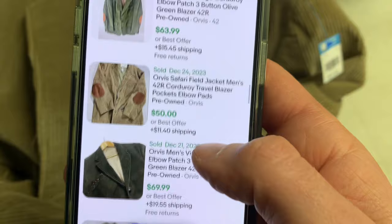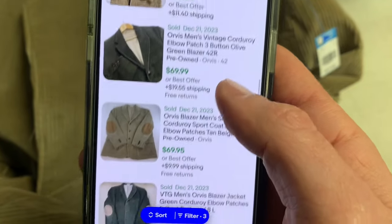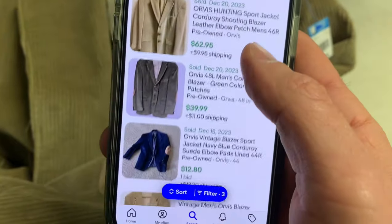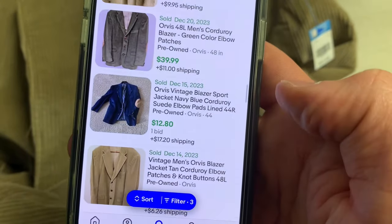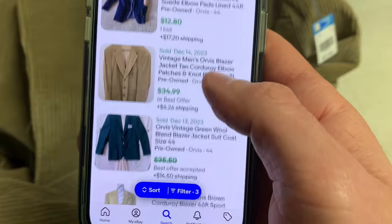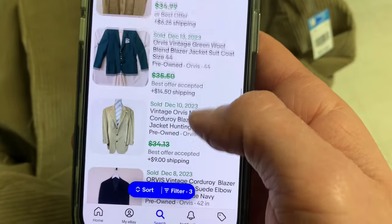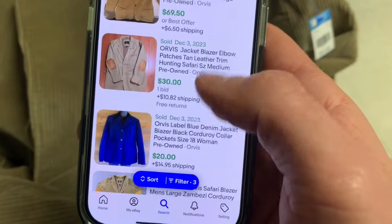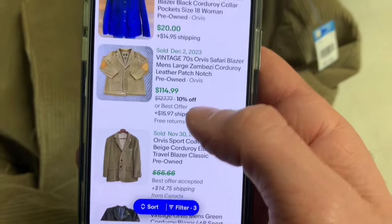These sell awesome. The corduroy ones are going for 50, 69, 69, took an offer, 62, 40, 12, that's probably not a good one, 34, 34. Okay, so you get the idea. These sell for between, I don't know, $30 and $70. So we're gonna grab that.